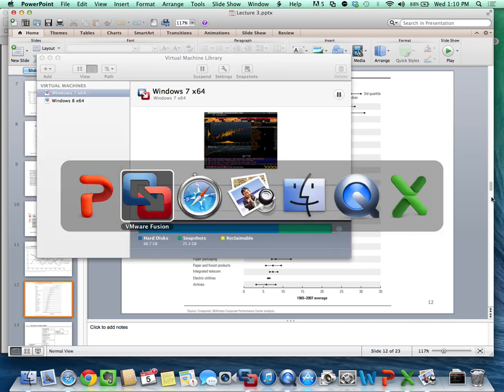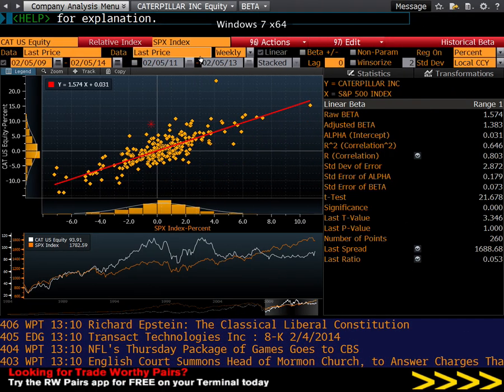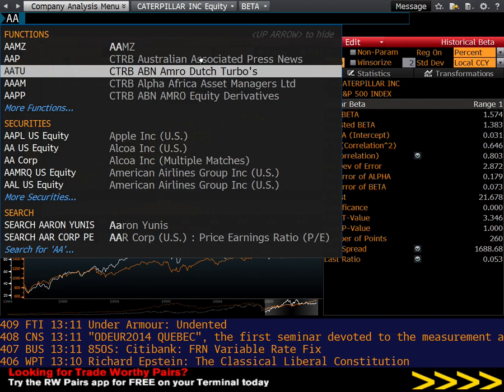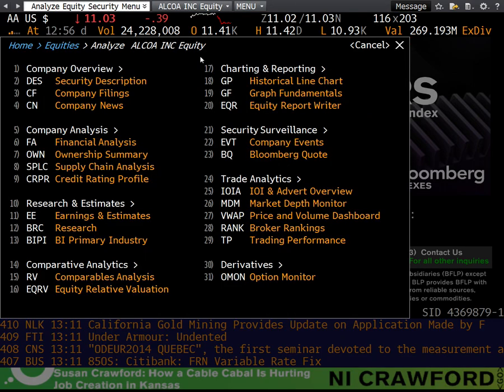Let me show you the data. Go back to the data first. This will be the second screenshot you'll need to do out of Bloomberg. So let's say we go back to Alcoa. AA was their ticker symbol. AA U.S. equity. So we're back to Alcoa. We'll look at the aluminum industry.